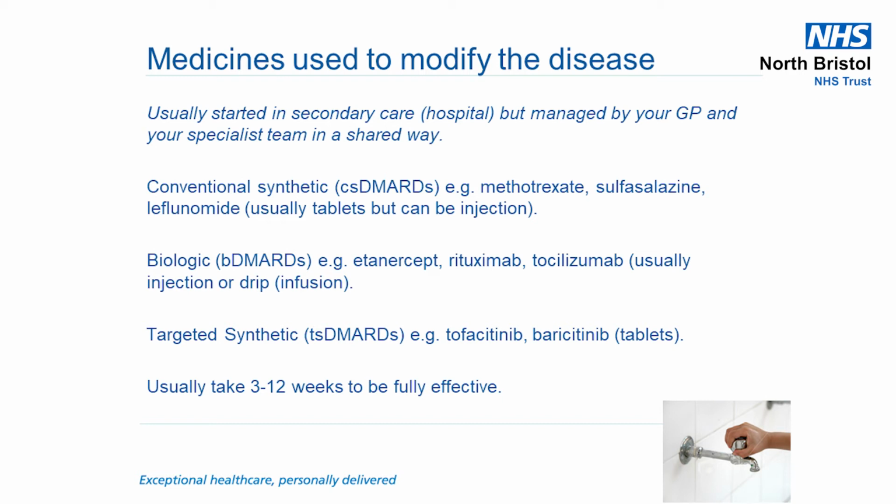The conventional synthetic DMARDs take approximately 3 to 12 weeks to be fully effective, which is why we also recommend medicines to help with your symptoms in the meantime. Do you know where you could find out more information about these different medicines? There are some very helpful charity websites that provide very clear patient-friendly information. For example, Versus Arthritis, which has useful booklets on each type of medication.